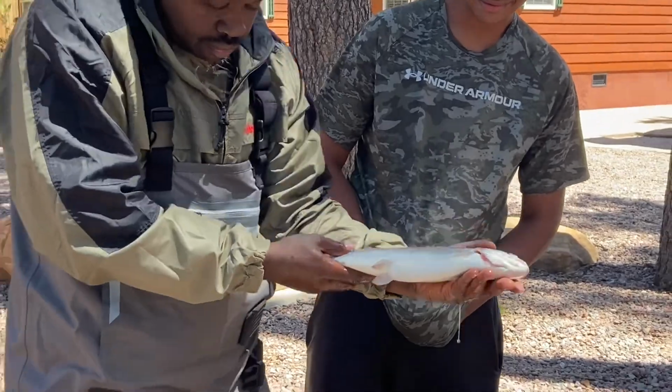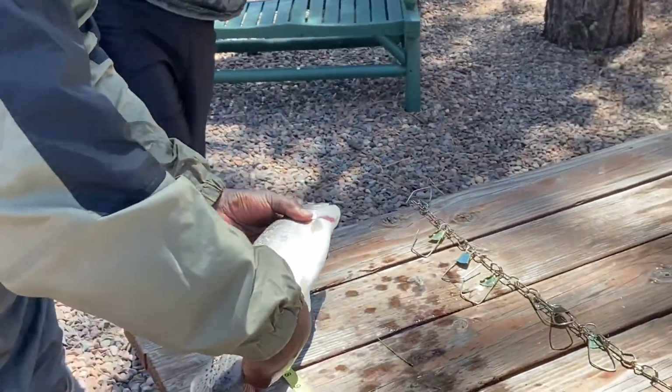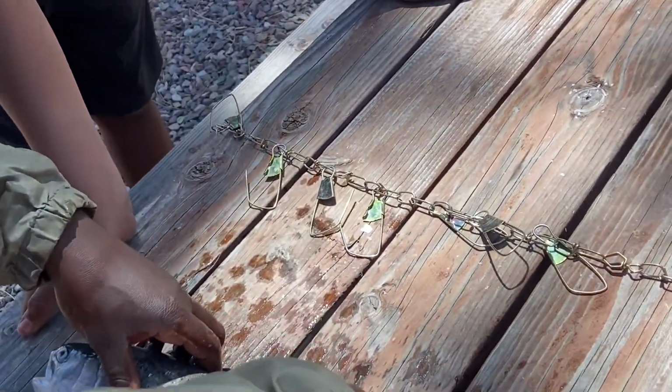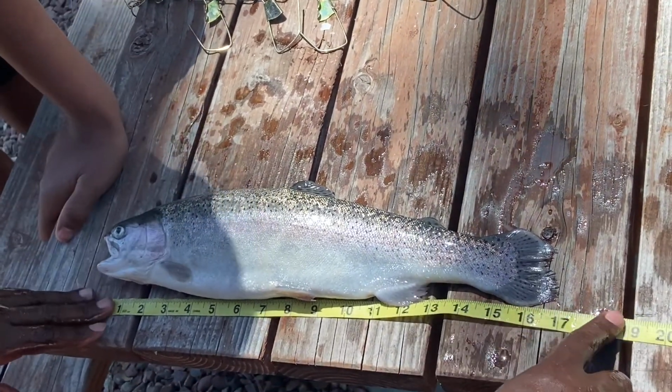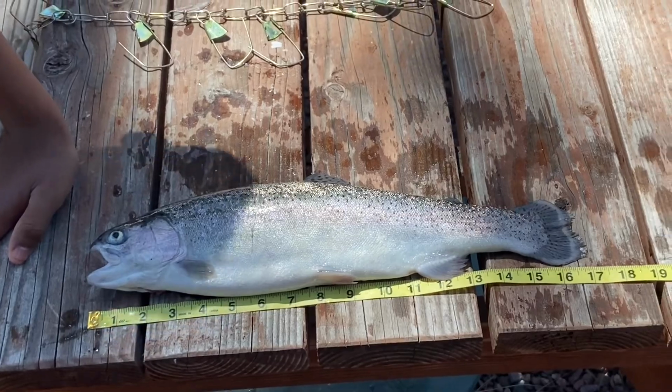Come on around. I got the tape measure down here. We got the tape measure down right here just for y'all so that y'all can see. And you see that this one comes in about 18 inches. And that's Maggie's.